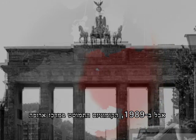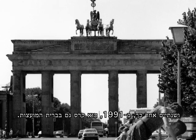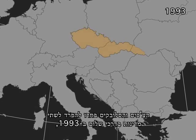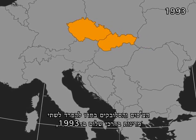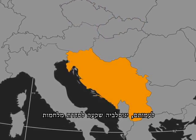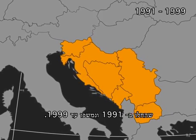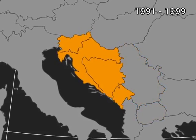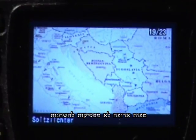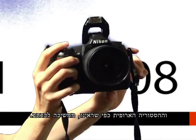But in 1989, communism collapsed in Central Europe, and 2 years later, in 1991, it collapsed in the Soviet Union as well. The Czechs and Slovaks went their separate ways peacefully in 1993. But Yugoslavia descended into a series of wars which lasted from 1991 until 1999. As you've seen in this film, Europe's maps have never really stopped changing, and Europe's history, as we see, is still being written.